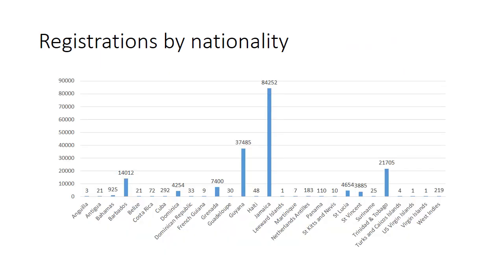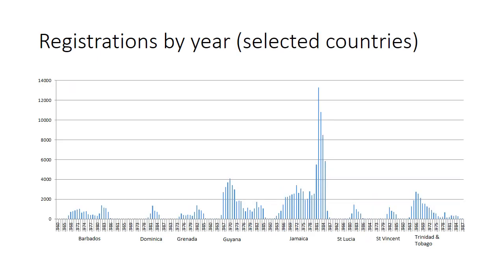Here I plotted them where you can see the numbers are a bit more obvious. You're going from 84,000 for Jamaica here, down to 3 people from Anguilla. Here I've just got annual registrations by year for about 8 countries. Don't look at it in detail. It just gives you an idea that basically they move over time. The big one is Jamaica, and you can see again a huge peak there for 1982.